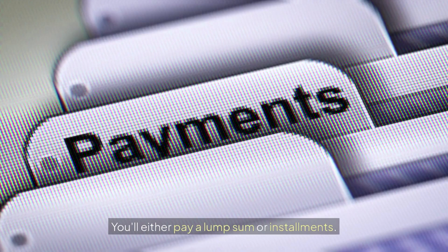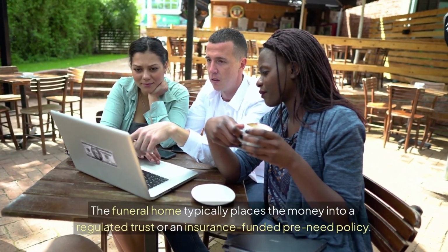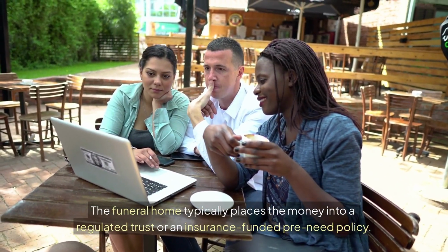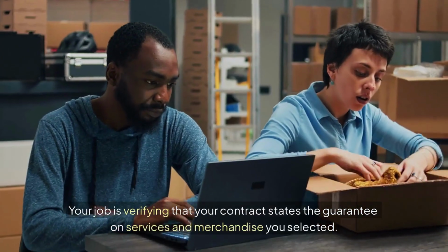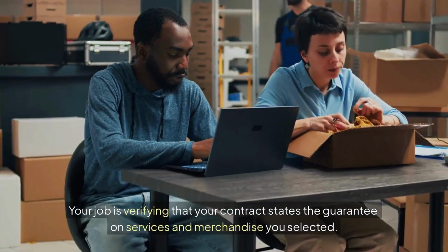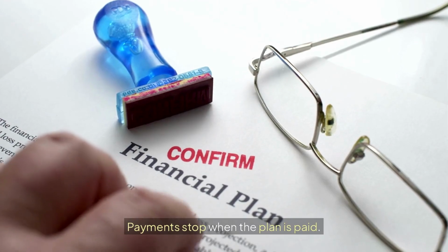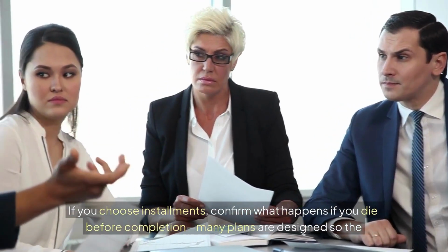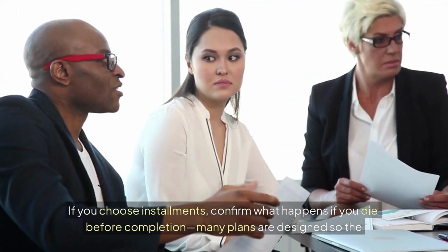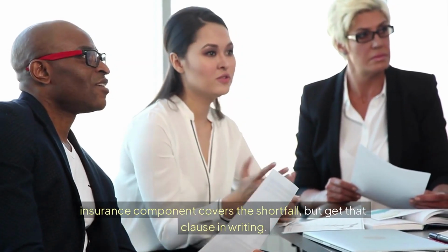How funding works in plain English. You'll either pay a lump sum or installments. The funeral home typically places the money into a regulated trust or an insurance-funded pre-need policy. You don't have to manage that part. Your job is verifying that your contract states the guarantee on services and merchandise you selected. Payments stop when the plan is paid. If you choose installments, confirm what happens if you die before completion. Many plans are designed so the insurance component covers the shortfall, but get that clause in writing.